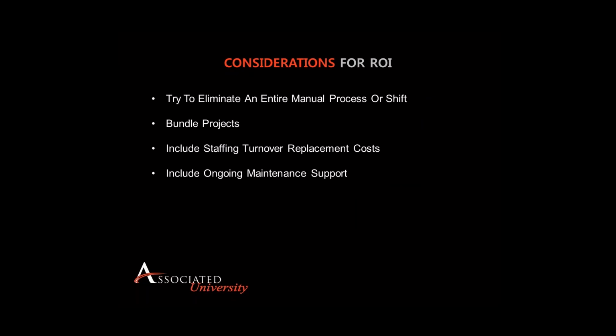When you consider different things on the ROI, I'd always advise eliminating an entire process or a shift, because the challenge is you can never eliminate half of a person or half of a shift. With that constraint, many times that'll become a challenge in the ROI. If you can eliminate an entire process, then it's very clean for everyone to understand where the justification is. Another thing I'd advise is trying to bundle together projects. Sometimes a project on its own won't have the ROI, but when you group it together with many other projects, the whole project as a whole has a very good ROI.